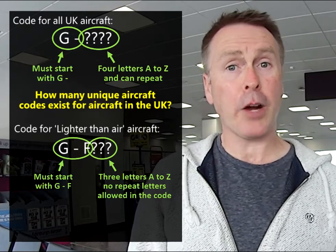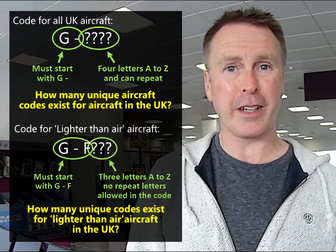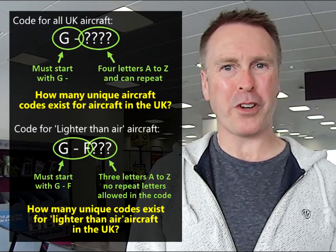So can you tell me how many different codes exist for lighter-than-air aircraft in the UK? Use some maths and help me solve this problem.